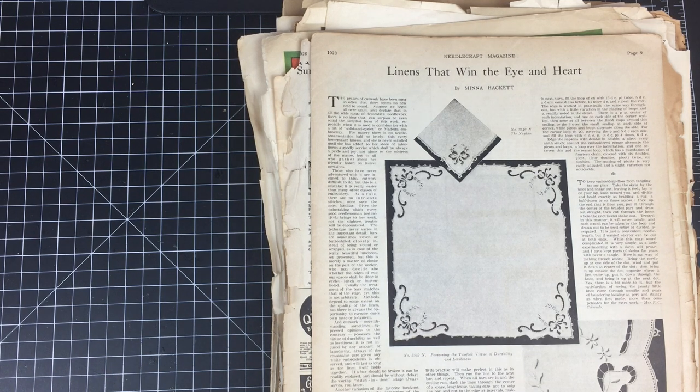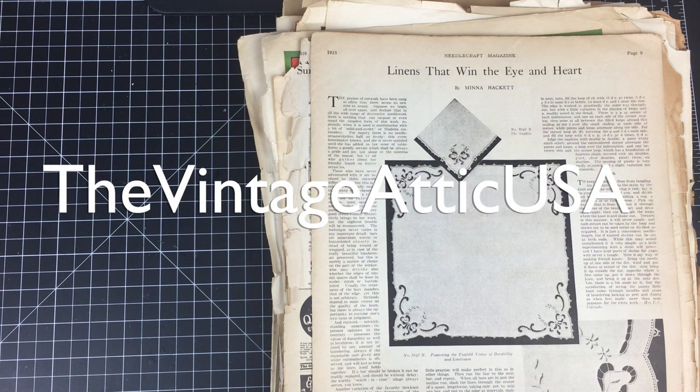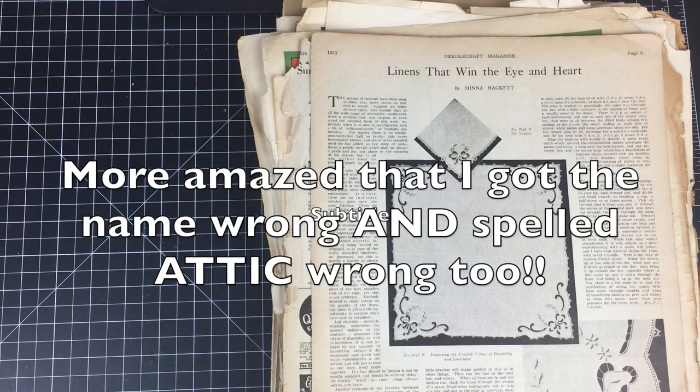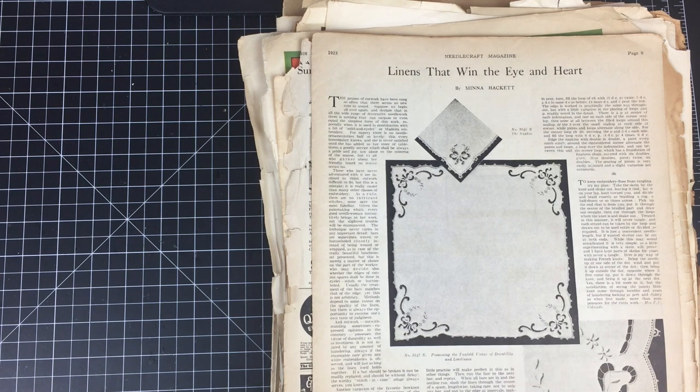And I have the shop name reserved. It is My Vintage Attic USA. I had to tack on the little USA so that the name would be available. You'd be amazed how hard it is to get any kind of shop name with the word vintage and attic in it if you're trying to do it through Etsy. The shop, it's not even open yet.